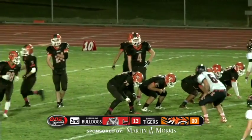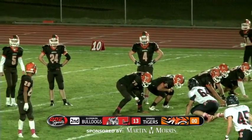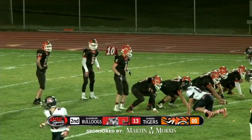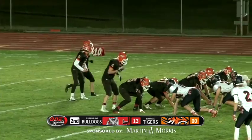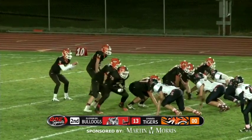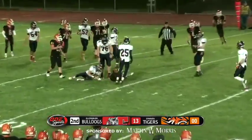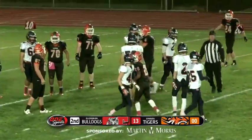Looks like they're doing a little hurry up here. Higginbotham led the tacklers for the Bulldogs. Hurry up offense now, 3rd down and about 8 yards. Firestone in the backfield. Ostrowski has a receiver. That's caught. It's going to be short of that 1st down marker.